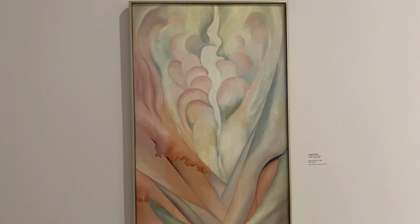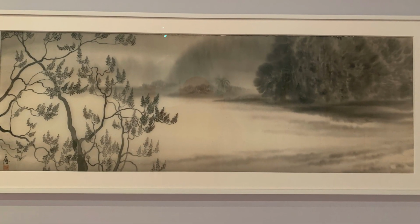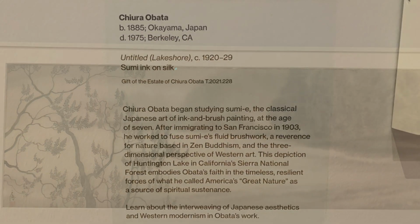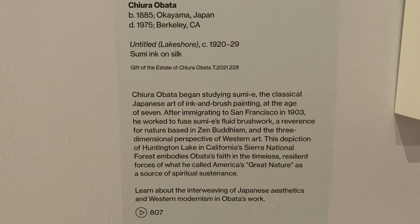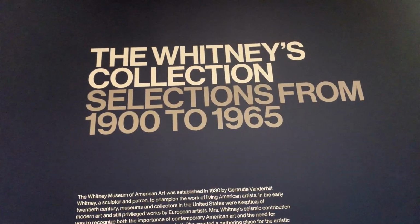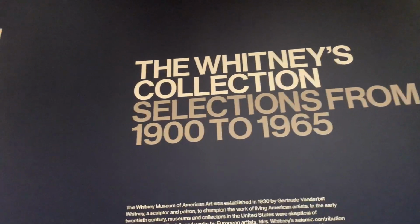The 8th floor had some stunners, including this one and this next one here called Chakra Obata, I believe by a Japanese painting. So don't miss out on the 8th floor, and definitely don't miss out on the 7th floor. Hey guys, I'm on the 7th floor now where Whitney's collection is located. Paintings from 1900 to 1965.